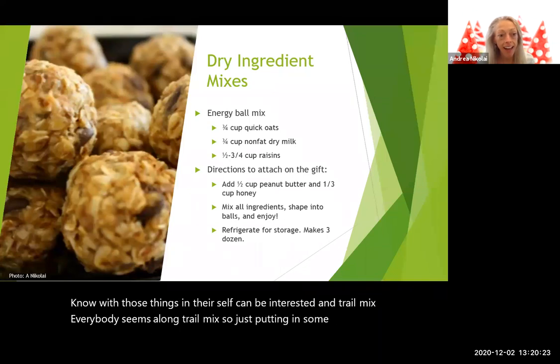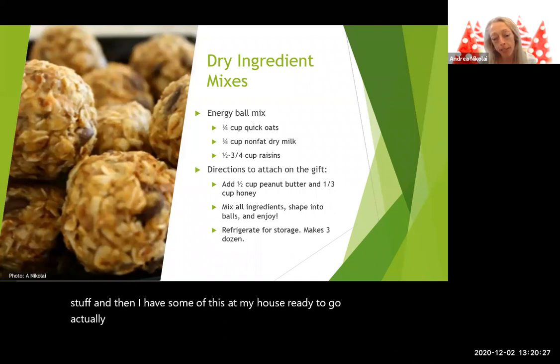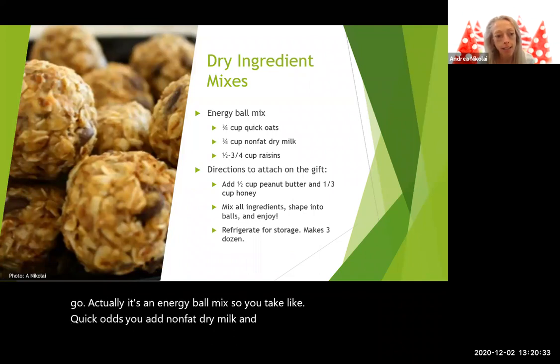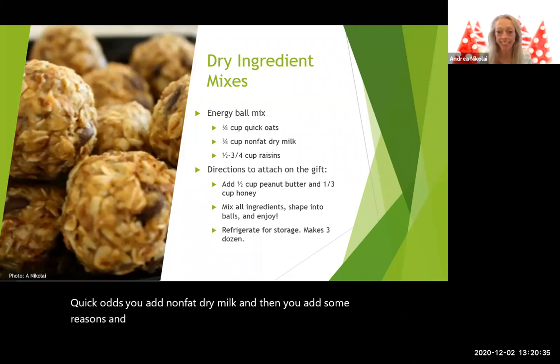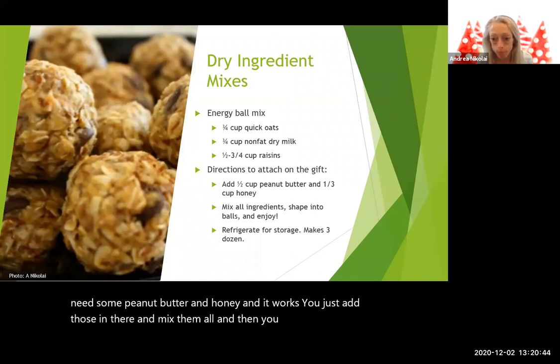And then I have some of this at my house ready to go, actually. It's an energy ball mix. So you take quick oats, you add non-fat dry milk, and then you add some raisins. And then you can attach this onto the gift. Then you just need some peanut butter and honey. You just add those in there and mix them all, and then you have the energy balls.